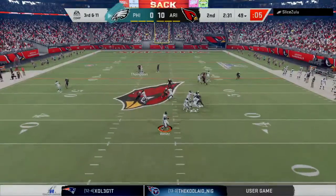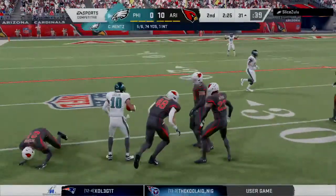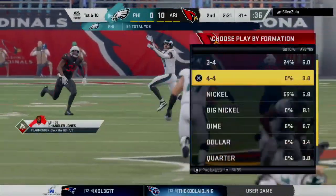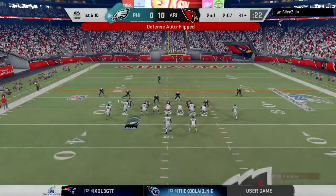Now Wentz on 3rd down. This is caught by Jackson. And they're going to have another 1st down as the tackle's made here at the Cardinals' 31-yard line. Well, this is how you shake the thoughts of that interception on the last drive. You come out and start this one 4 for 4.